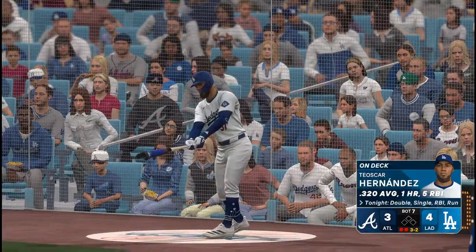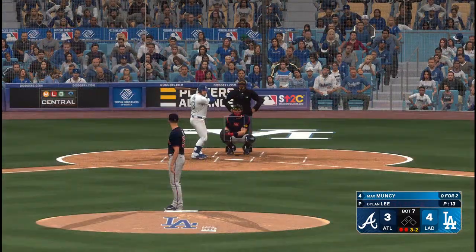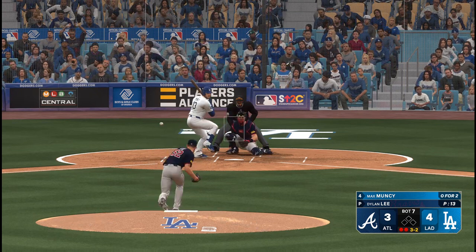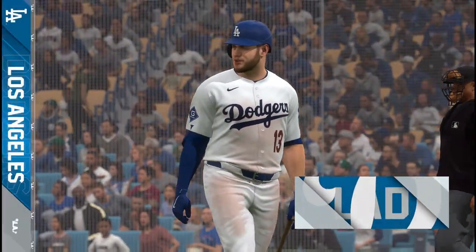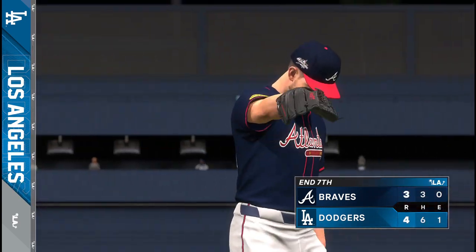Teoscar Hernandez waiting to bat for the Dodgers. Two down, nobody on, here at the bottom of the seventh. Cuts on it and misses. That's a strikeout, and he strikes out the side in the seventh. Dodgers go down quietly, but they hold on to a 4-3 lead.